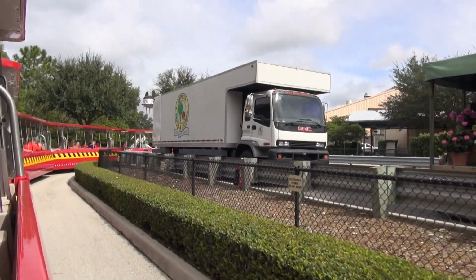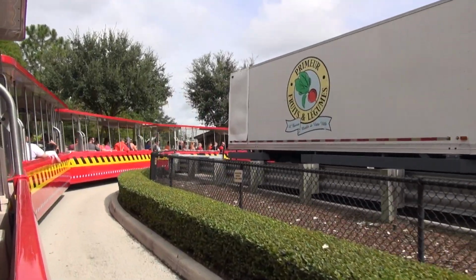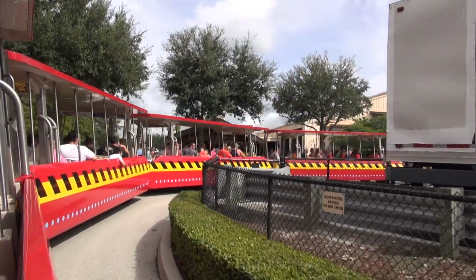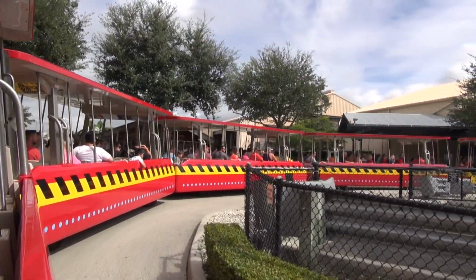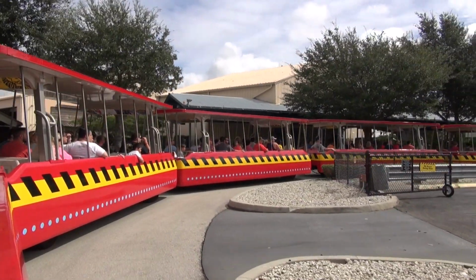The staging area to our right is known as Acceleration Alley. Here, the custom-built stunt show vehicles rev their engines up to 70 miles an hour before making their high-speed entrances onto the stage for our Lights, Motors, Action Extreme Stunt Show. Of course, these are professional stunt drivers. We hope you'll enjoy their daring driving skill.